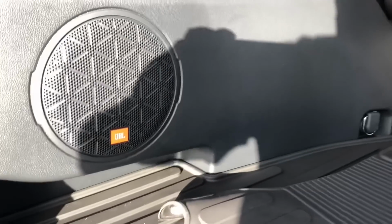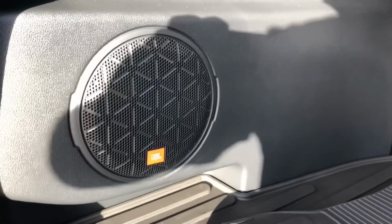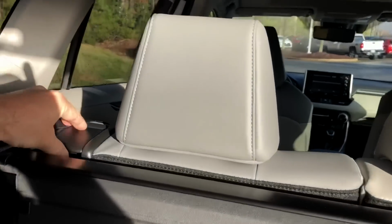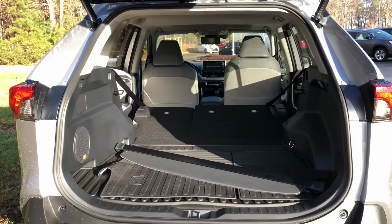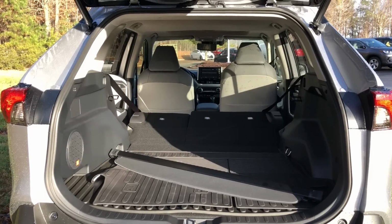And then this one has the upgraded Entune system. It's Entune Audio Plus with JBL speakers, so it has what I call concert-like performance in your vehicle. Now here's how you lower the back seats. I see the seatbelt's up, so I'm not sure it'll go down all the way. That's your total cargo space, so that way I can see moving a big coffee table or a chair or something like that, maybe a patio set.